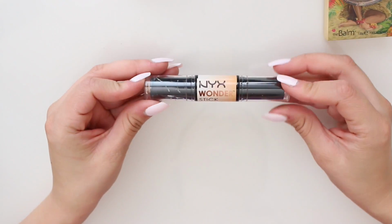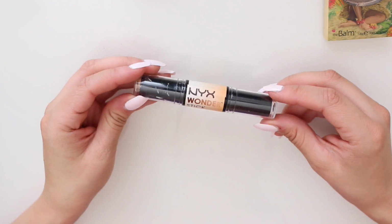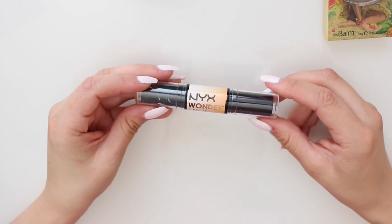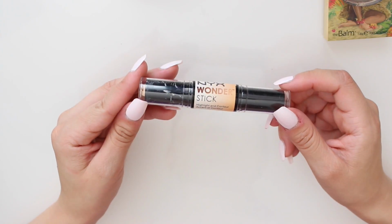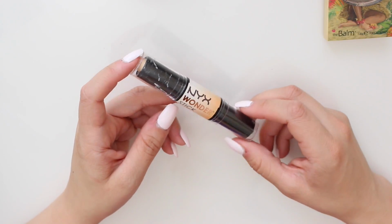All right, so the next one I have here is the NYX Wonder Stick. This is another one that I did a review on. Honestly, I do not even reach for this highlight and contour stick. So this one I am going to pass along. Again, it's another creamy product. I feel like creamy products don't work that well with my skin because, again, I am oily.